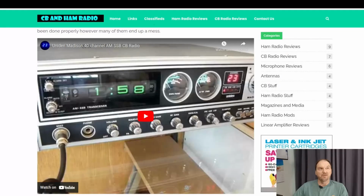And honorable mention is going to be the President Madison, which is essentially almost exactly the same circuitry. This was a dual conversion AM receiver as well. The circuitry wasn't exact, but it was very close. So this radio operated very, very much like the 2000 GTL.